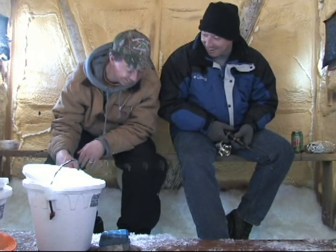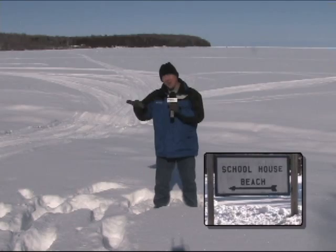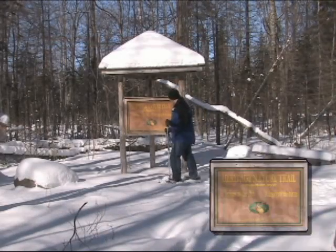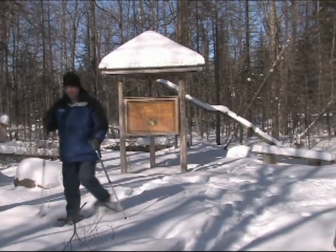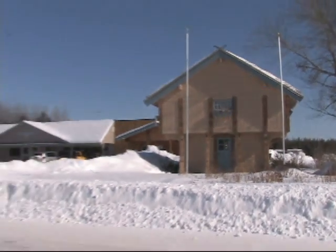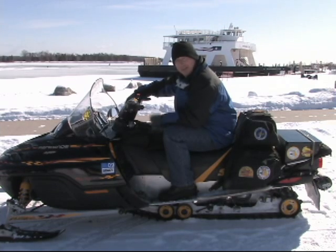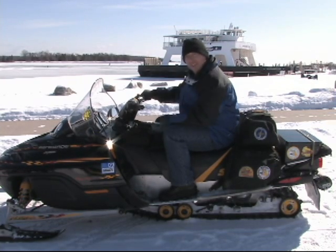Yeah, even better. Well, here we are at Schoolhouse Beach. Now, it looks quite a bit different this time of year under a foot of snow, but it's still a magnificent place to come and explore. There's also snowshoeing on the island's Heritage Nature Trail. Add in places to eat, shop, sleep, or even catch a performance or two, and you're sure to enjoy your time on the island. Well, snowmobiling is also a fabulous option for winter activities over here, and they actually drive these snowmobiles right on the ferry.